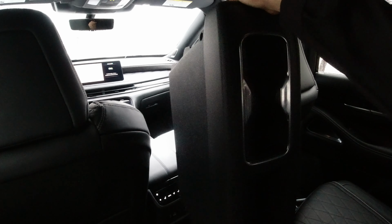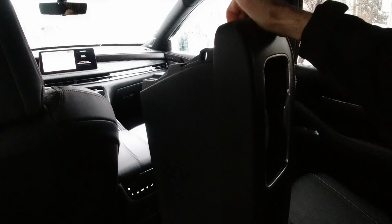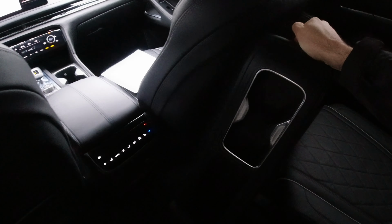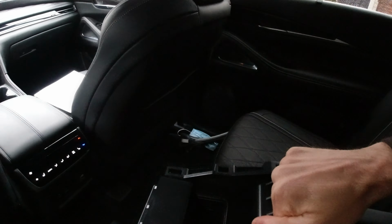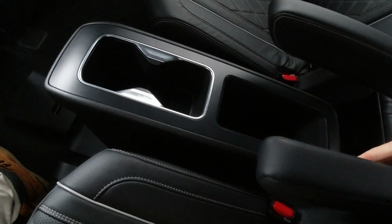It's super lightweight. I did the same thing in my review of the new Pathfinder. Go check that out if you're interested. But it's a super lightweight little center console that, you know, pretend that's gone and out of the way. If you have kids that are going to be using the third row, you've now got a way for them to more easily access the third row. Or if you're not going to be using the third row, you just put this back in. I just did all of that one-handed.